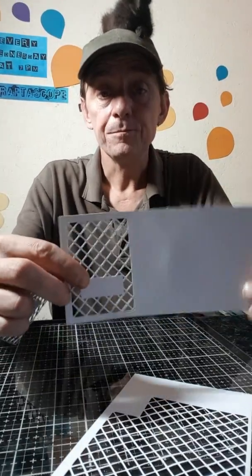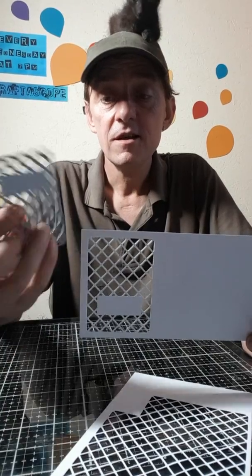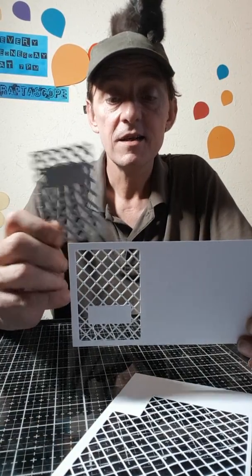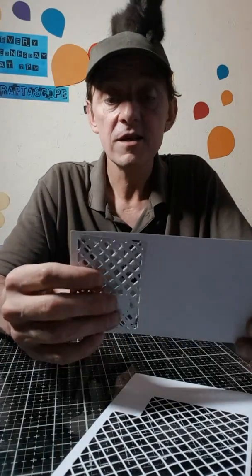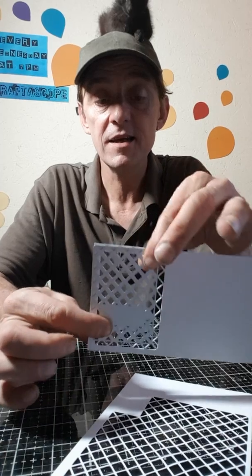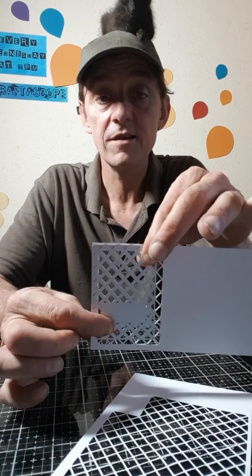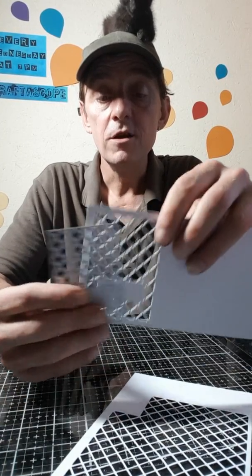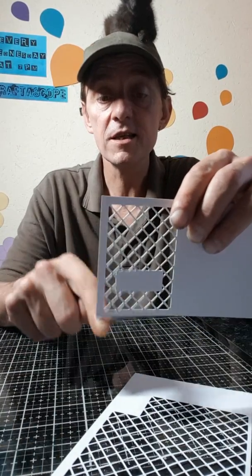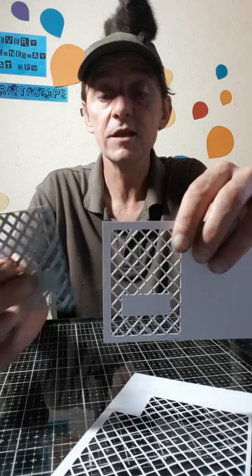So what I've done here, I've cut out the lattice, which is in the set. I've cut that out of my die, out of my card. So just place that in, and that's cut that out. So you've got a nice lattice there with the cartouche. You can use the edging die to take that out if you wanted to use it on a project.